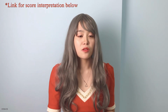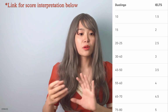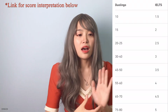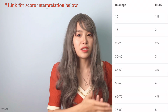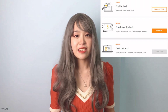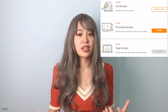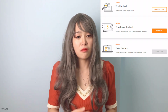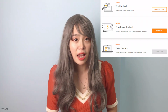On their website, they also show a table to see the Duolingo English Test score, sort of like comparing to the IELTS and CEFR score. So you can kind of have an idea of what that score indicates. The practice test is free, so go ahead and do it. Even though you may not actually want to pay for the test to have a certificate, doing this practice test can give you an idea of your current English level.